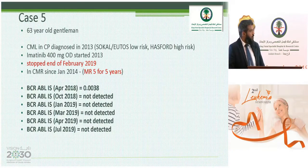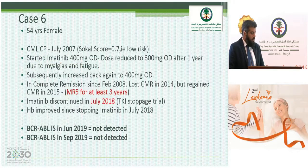63-year-old gentleman, we stopped in February 2019 after 5 years of MR5, still in MR5. Another successful case, a 54-year-old, MR5 for 3 years, and we stopped in July 2018. We are 1 year and probably 3 months, still in remission.